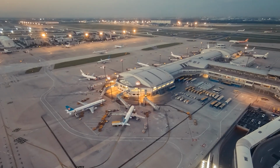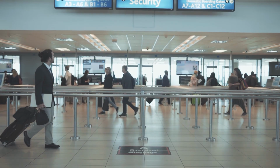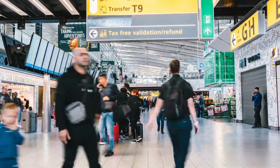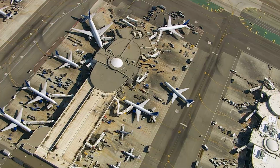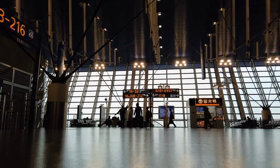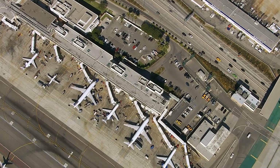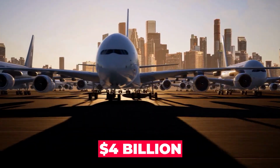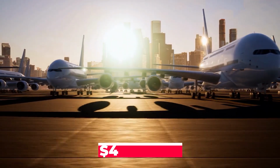Imagine this: state-of-the-art terminals, cutting-edge technology, and a redesign that will fundamentally alter how people travel throughout Europe. We're going deep into the center of innovation, seeing directly how an airport has changed through the years like never before. This is Luxury Prima.